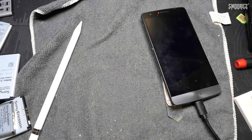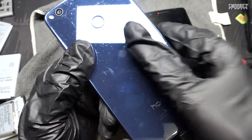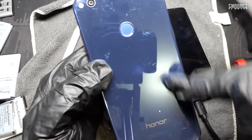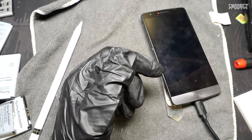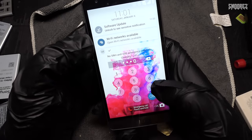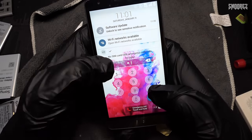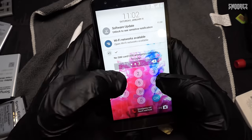It's got a burn mark in the center of it. Like, look at this. Just there. Don't know if that's anything significant, but that would be right about where the battery would be. If it catches on fire, it's not my fault. The LG has a pin lock on it. 0000. Okay. 1111. 1, 2, 3.